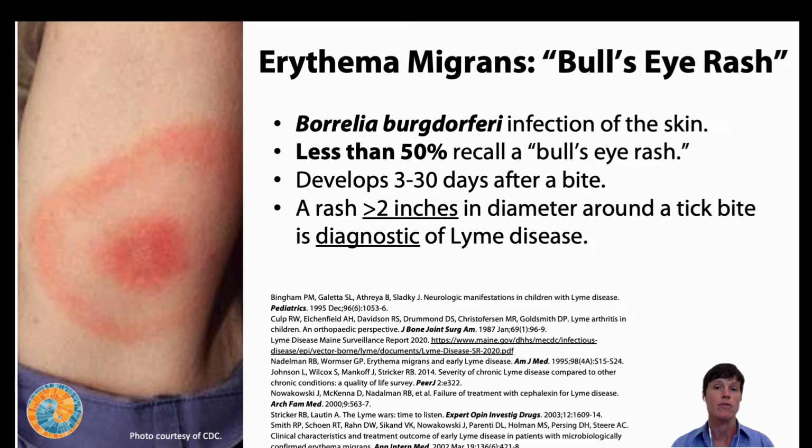Now, Borrelia burgdorferi is an infection of the skin when we see this. So this is the first step that can happen before dissemination. But less than 50% of people who have been diagnosed with Lyme recall a bullseye rash. So that's very important. It doesn't always happen, or it doesn't always get recognized and found on the body. Now, this rash can develop 3 to 30 days after the bite.